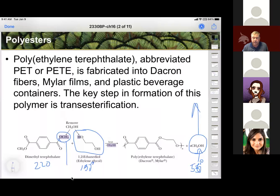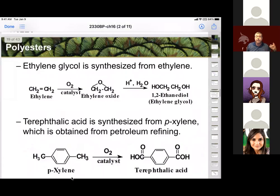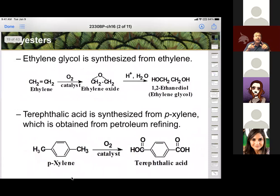Okay, so how do we make the starting materials for that? Well, industrially, we make the diol by taking ethylene gas and oxidizing it to make an epoxide, ethylene oxide. And then all you need to do is add a little water and acid, and it opens up to give us a diol. Remember, those epoxides open with any nucleophile attacking them to give us a 1,2 diol. Now we make the terephthalic acid by oxidizing the side groups of our benzene derivative. We can use O2, we can use a bunch of different chromic acids, and it gives us our dicarboxylic acid. So again, from petrochemical streams, we can make these in very large industrial reactors.